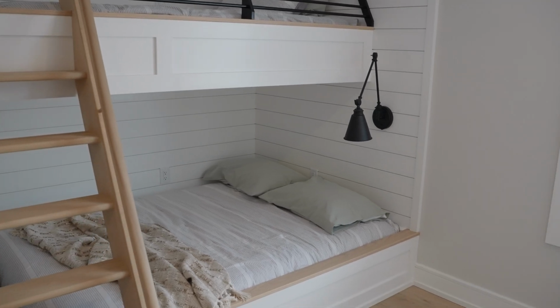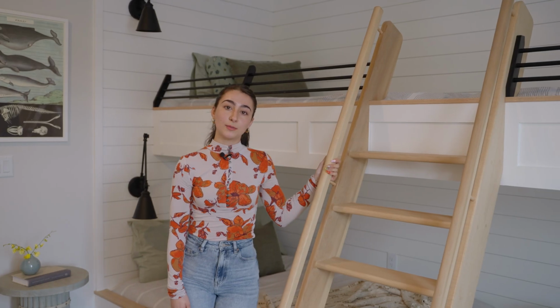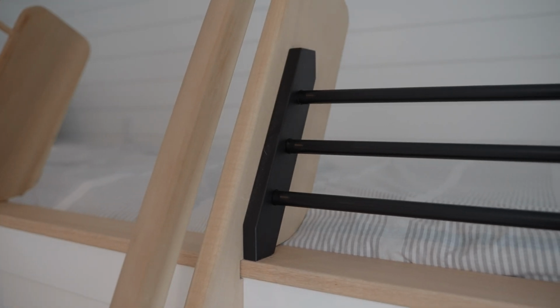and we tried to incorporate that by using some playful art and the shiplap to really show the coastal but also home feel. The one thing I love most about this bunk is the ladder. This ladder divides the space and creates a function for each person to sleep, while also encouraging that family dynamic and allowing each person to communicate.